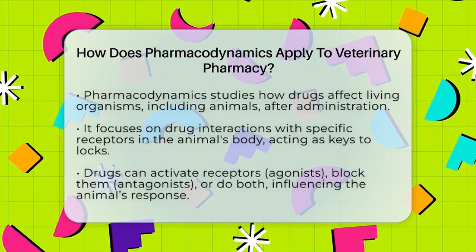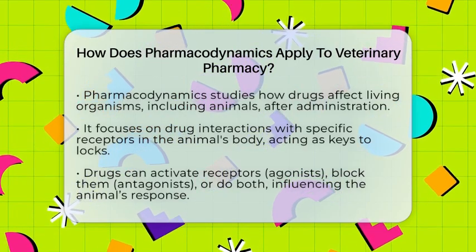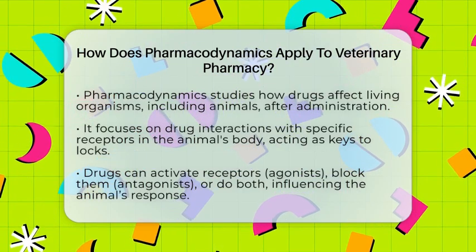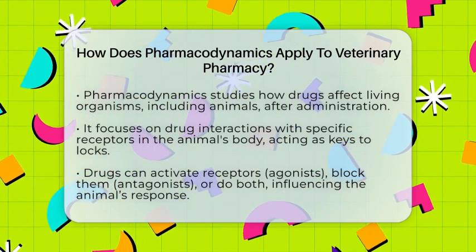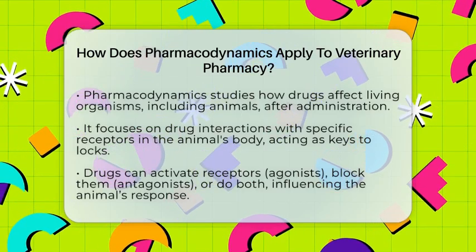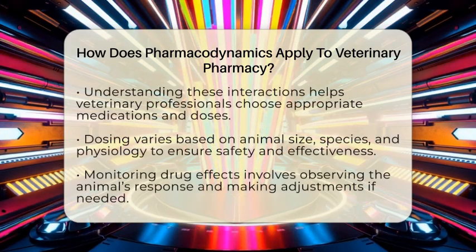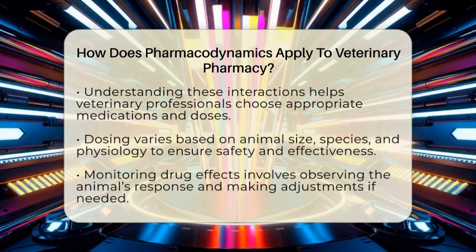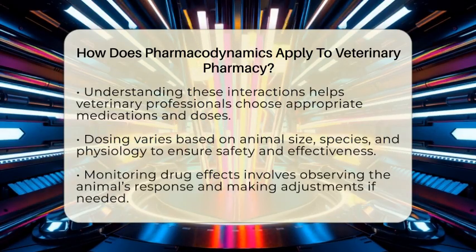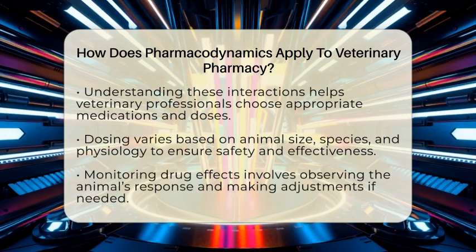Pharmacodynamics focuses on how drugs interact with specific parts of an animal's body called receptors. These receptors are like tiny locks, and drugs are the keys. When a drug binds to a receptor, it can activate it, block it, or sometimes do both. For example, some drugs act as agonists, meaning they activate receptors to produce a response. Others are antagonists, which block receptors to prevent a response. Knowing how a drug interacts with these receptors helps veterinary pharmacists decide which medication to use and in what dose.